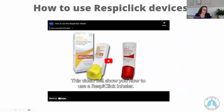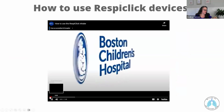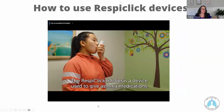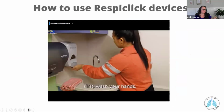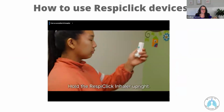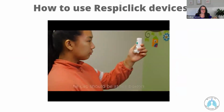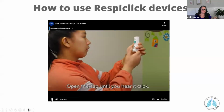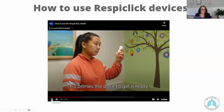And I know we're a little short on time, so let's see if we can get this going. An inhaler is a device used to give asthma medications. First, wash your hands. Hold the Respiclick inhaler upright. The cap should be at the bottom. Open the cap until you hear it click. This primes the dose to get it ready.